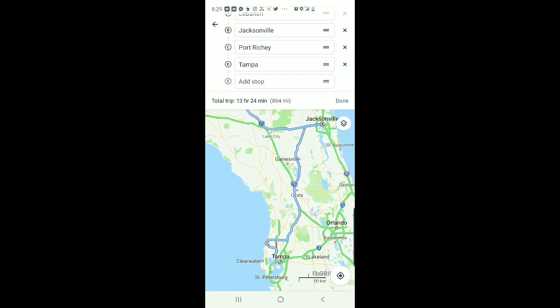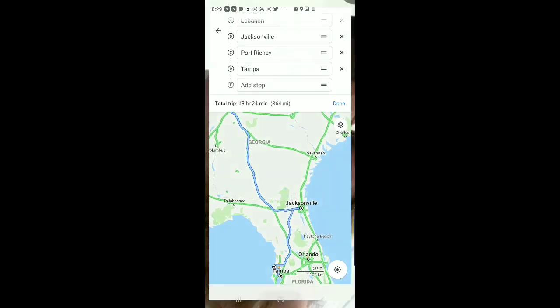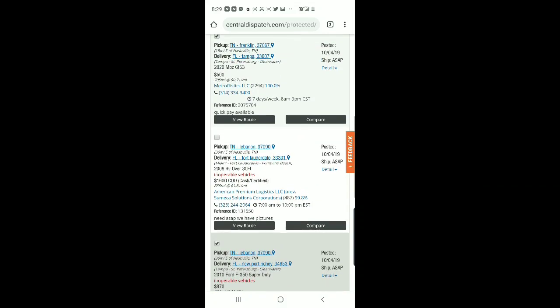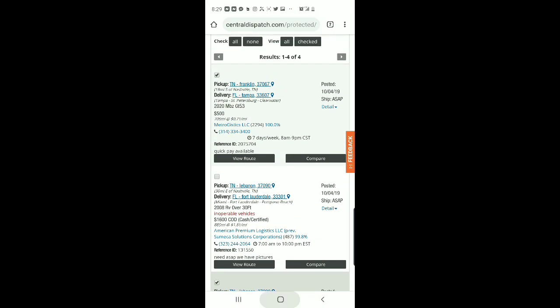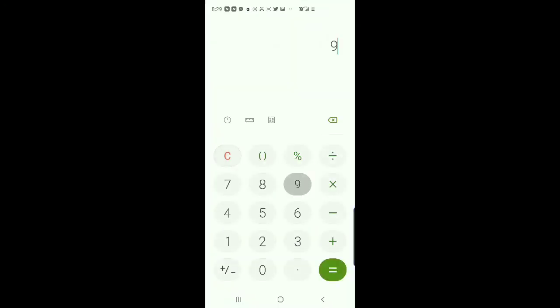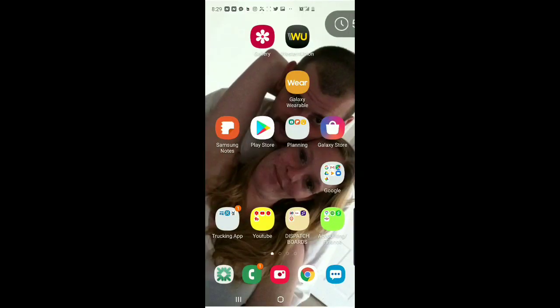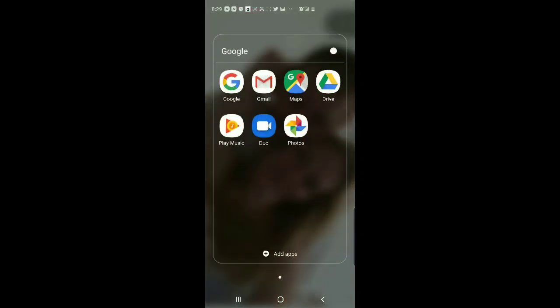Alright, so there we are, guys. We're at 864 miles, okay? On how much money? 1970, 450, and 550. What's that? 1970, right? On how many miles? How many miles, boys and girls?